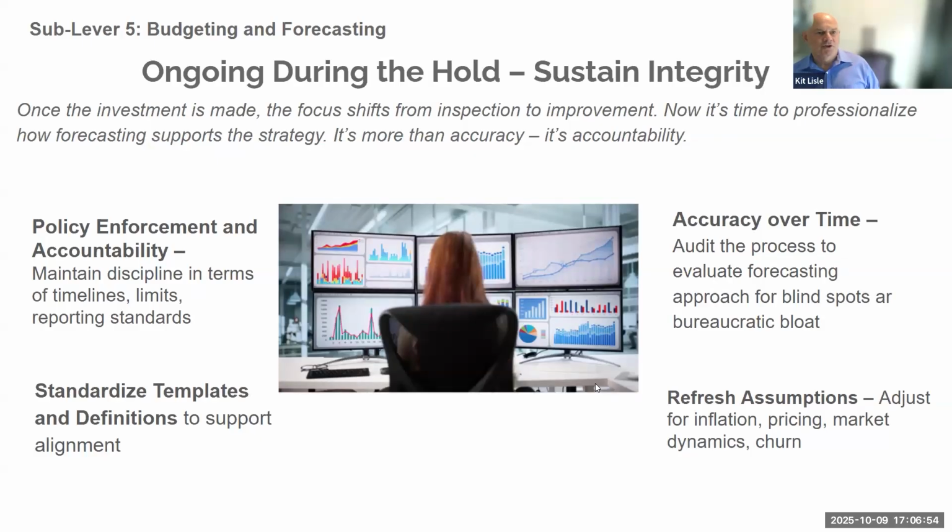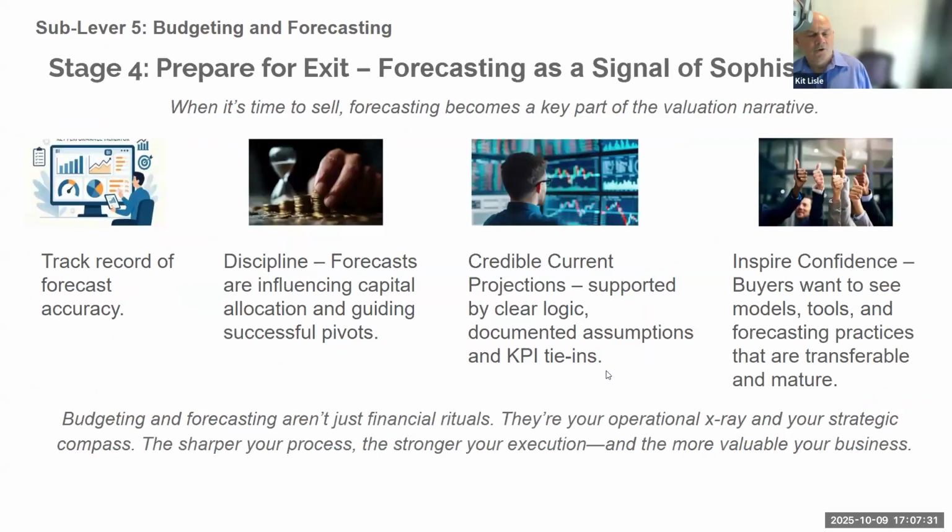Then, during the hold period, again, up to perhaps 7 years, the focus shifts from inspection and trying to reduce risks to continuous improvement. Under the heading of continuous improvement, we want to become more accurate. We want to refresh or update the assumptions that we've made. We want to improve our templates and KPIs, and then hold people accountable, maintain discipline in terms of timelines, limits, reporting standards.